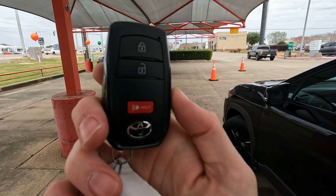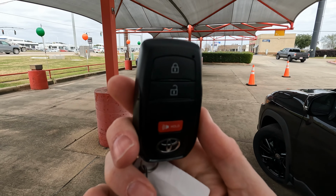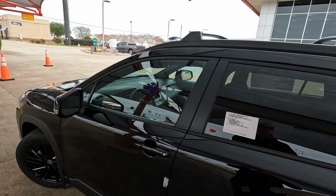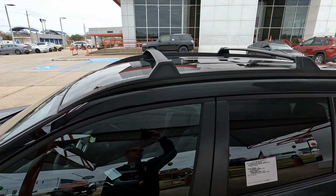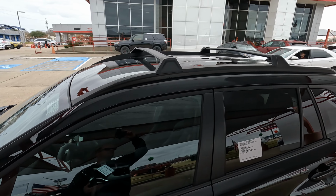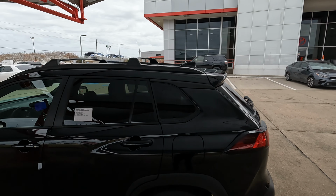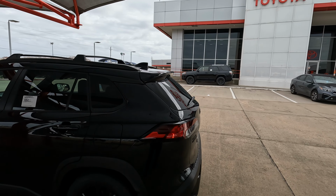And here is what the remote looks like. No changes for 2024 where that's concerned, but you do have that. Very simple, easy to deal with, and you're going to have the roof rails up there with the crossbars. So the good thing about that is when you go out on the road or whatever you may be doing where you need that extra space, it's up there to provide additional cargo capacity.